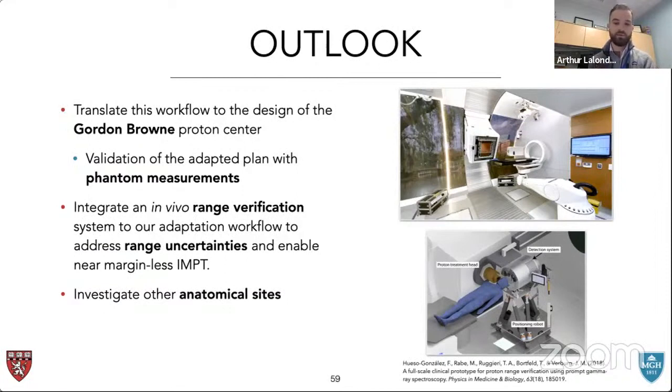The other step that is going to be very interesting is to integrate into the whole adaptation workflow another project that has been going on for quite some time at the MGH, which is prompt gamma range verification. It uses the gamma rays emitted at the end of range by proton beams following nuclear interactions in the patient, and with that, we can perform in vivo range verification. The idea would be to integrate that and significantly reduce range uncertainty margins, and that could enable near marginless intensity modulated proton therapy. So that's a very interesting challenge, and would have a great impact on the whole adaptive process.